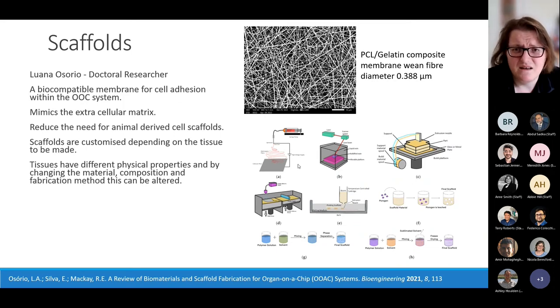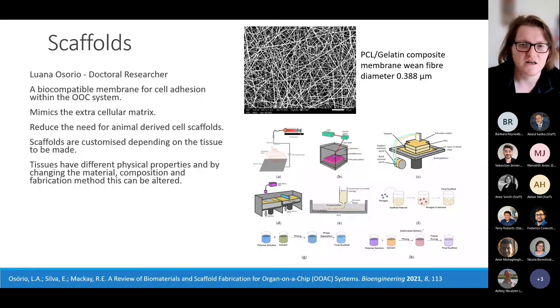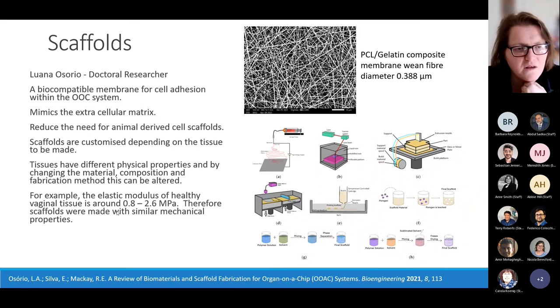We tend to use electrospinning, which makes very fine fibers within the nanometer range, quite similar to the extracellular matrix. You can also go into things like 3D printing, but these make much larger scaffolds, which have pore sizes in the range of hundreds of microns, so 100 or 200 microns. And then you have the problem of the cells just falling through the scaffold when you come to the seeding stage. So then you can move on and try to integrate different methods, whether you use electrospinning and 3D printing at the same time.